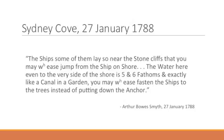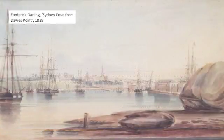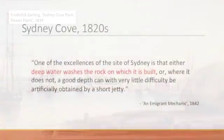A canal in a garden was where you put in dressed stone on either side, and you had a canal through it. It's like it's been done by stonemasons. You may with ease fasten the ships to the trees instead of putting down the anchor, and in fact we have drawings of ships that are fastened on shore. They're that close to shore. It would have looked like this. This is the garden one. It would have been a flat stone surface, and then it drops off precipitously into 5 or 6 fathoms.